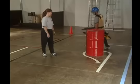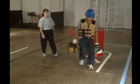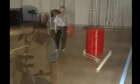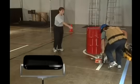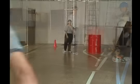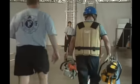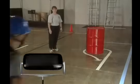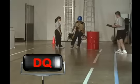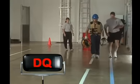During the equipment carry, you are allowed to stop, place the saws on the ground, and adjust your grip. However, if you drop either saw on the ground during the carry, you will be disqualified and your test will be concluded. Throughout the equipment carry, you must walk. You will receive 1 warning for running. A second infraction will constitute disqualification and your test will be concluded.